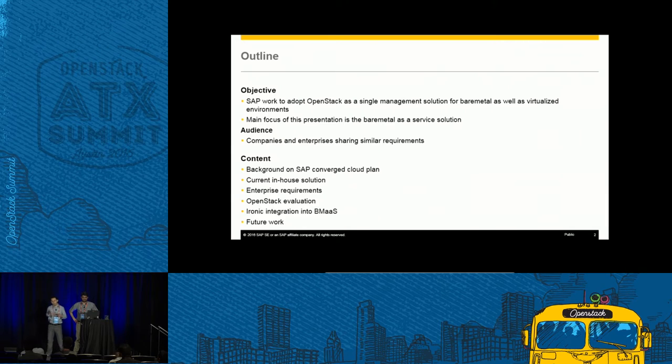In terms of content audience, we think that the type of work that we've been doing can be beneficial for either small companies or enterprises that share the same type of requirements. So we're going to go quickly through a background on SAP, what we call the converged cloud plan. And then we show the current in-house solution that we developed and are using in production. Then we focus on the enterprise requirements that are relevant for us. We go on to the OpenStack evaluation, together with what our findings were. And then how we actually integrate Ironic into our bare metal solution. And then we show some of the future work.